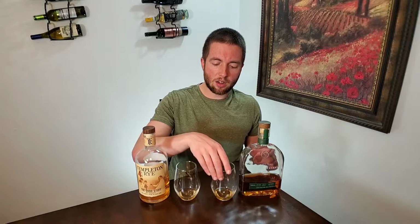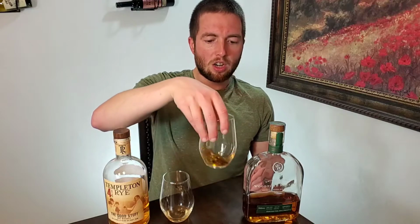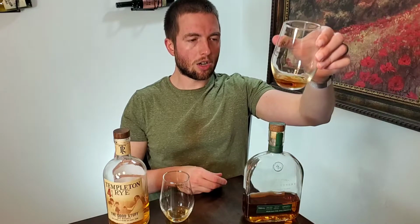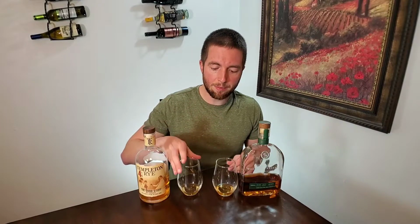So we'll take a look at the color first. The Templeton is a little bit lighter. It's got more of a hayish gold color to it, whereas the Woodford Reserve has almost like a rich, dark honey color, not flavor, to it there. So a little bit darker on the Woodford, and that could just be the way they char the barrels. It could be the amount of char in the barrels. A bunch of factors can play into that. We know it's not the age since they're both aged the same.